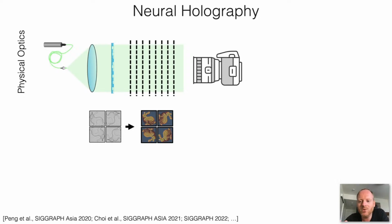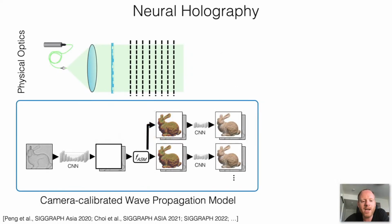So this is a series of papers, and I'll just give you the basic idea in a nutshell: we use a camera that can focus at multiple distances, and we capture many pairs of phase patterns that we show on the SLM and intensity images that we record at multiple different depths. This allows us to train a model that is parameterized by convolutional neural networks, and train the model to model the physical wave propagation that actually happens in the physical optics.